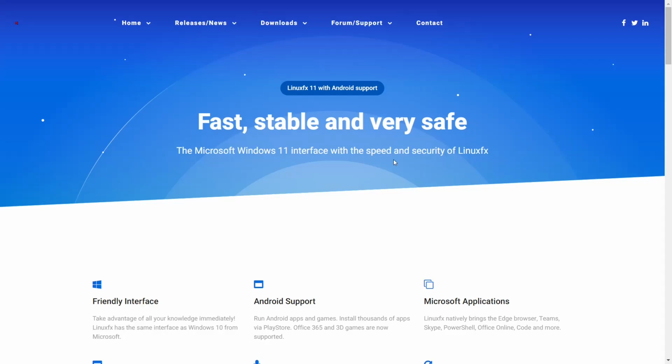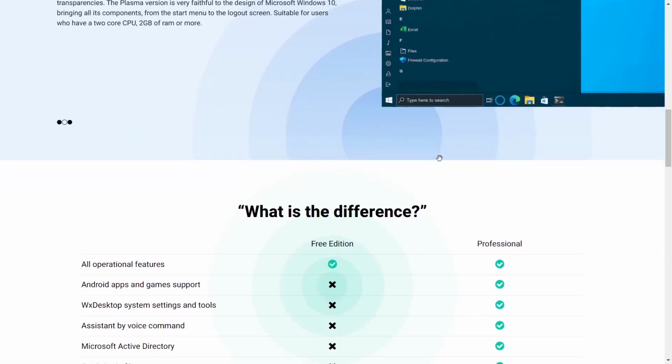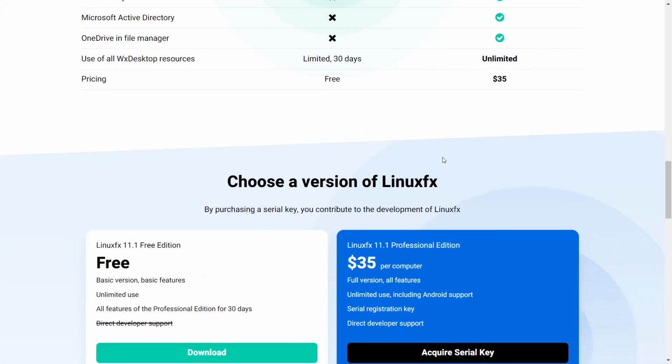I'm not bashing these people. I'm not bashing the development. It took a lot of hard work to make that operating system look the way it does, and it took a lot of hard work to get it in front of people.